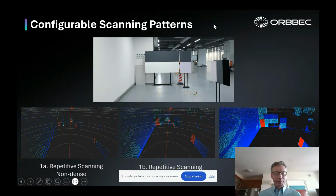So here's some static images which illustrate these varying degrees of density using this scene here at the top, where you have some panels with varying reflectivity from highly reflective white surfaces to lower reflectivity gray and black surfaces. So starting from the left, you'll see this repetitive scanning mode. Again, this is the non-dense mode, so it's essentially the 1x mode. You can see the sinusoidal pattern and the varying colors representing the different distances to the targets in the scene.